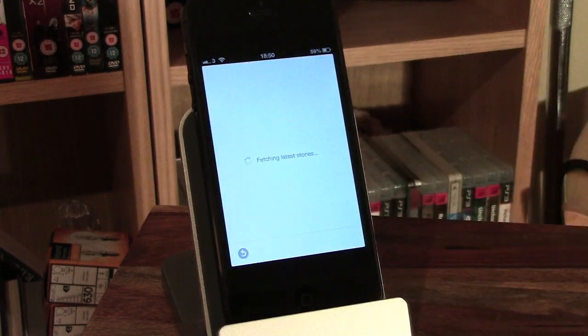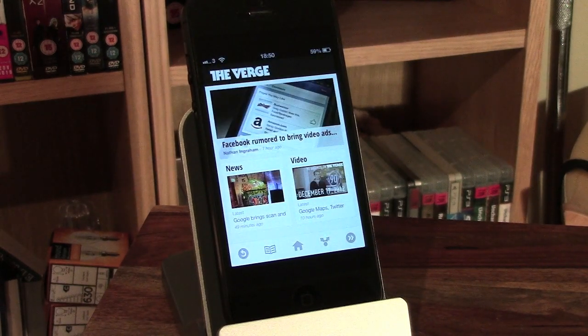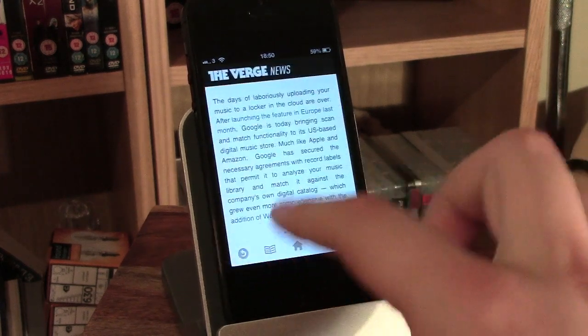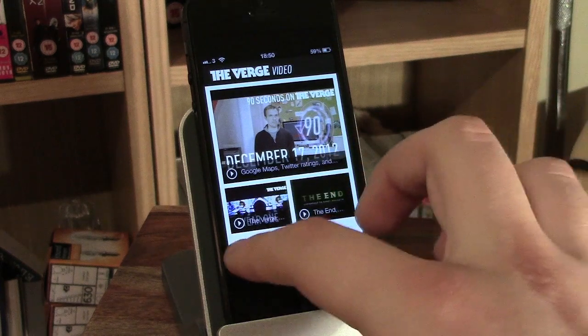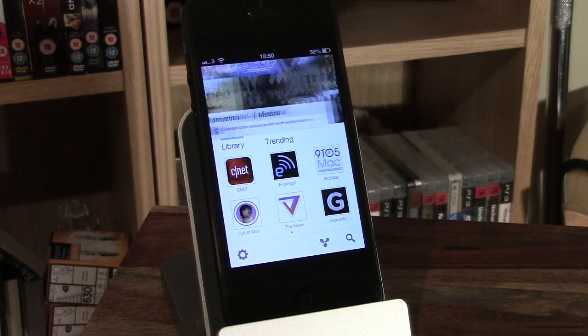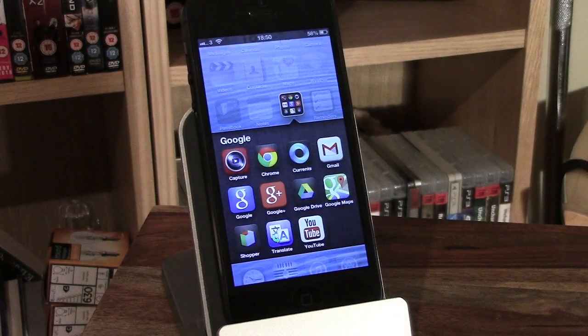If we just click on one now, you'll see it takes you to a Flipboard view, but in my opinion not as good. You can flick through the different articles here, and if you want to click on a specific article, just tap on it and it brings it up bigger. Here we're in the video section. Now, you can star stuff and save things for offline reading, but again it's not as nice in terms of style and how it looks compared to the Android version, which Barry took a look at not too long ago, basically. So that's Google Currents.